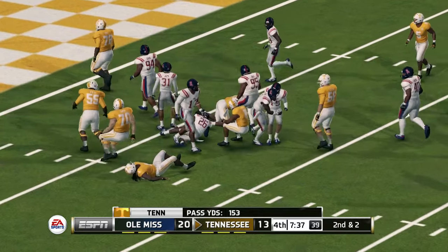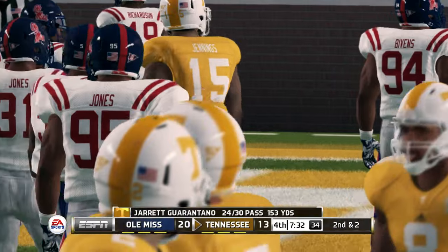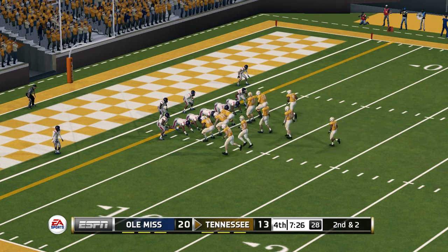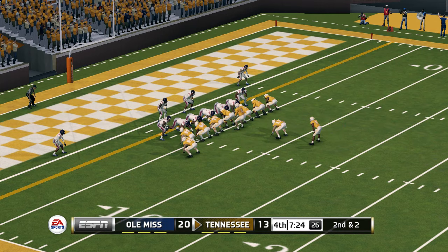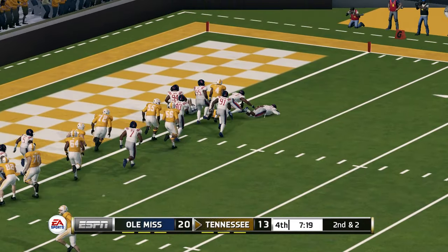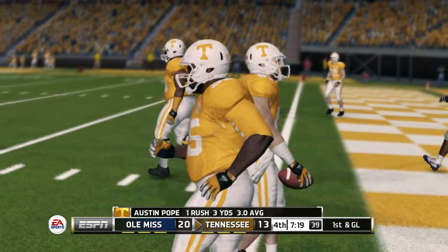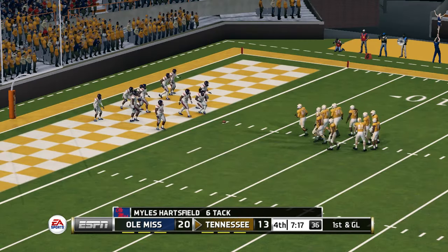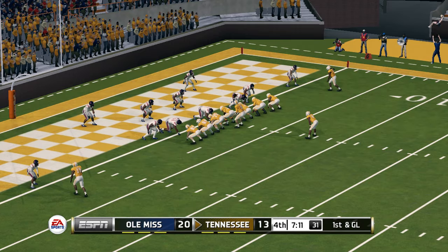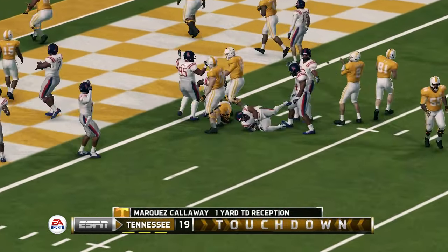Tackle made at the 4-yard line. They come out in a goal line set. He's got the corner. He's taken down around the 1-yard line. So here we go. First and goal, and a field goal won't cut it. Quick throw. Caught. Touchdown.